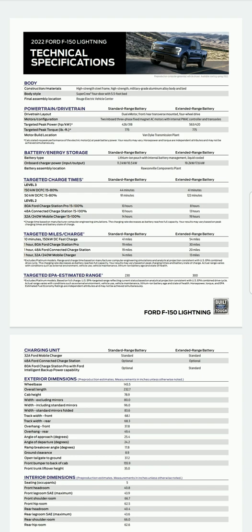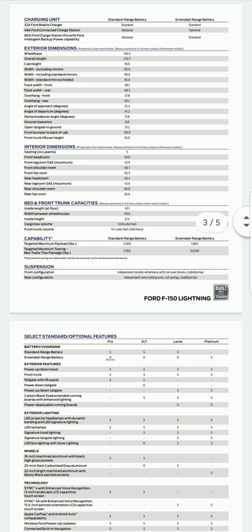There will be two batteries. One has an estimated range of 230 miles, the extended one about 300 miles. It could be more, could be less. Now, let's move straight to the batteries.